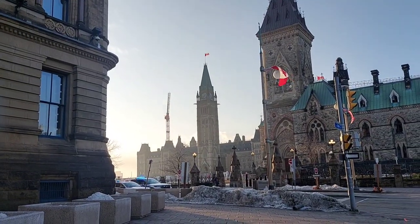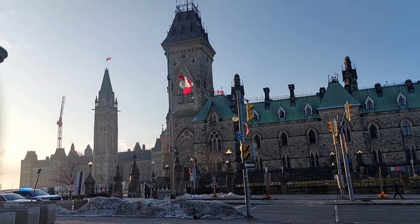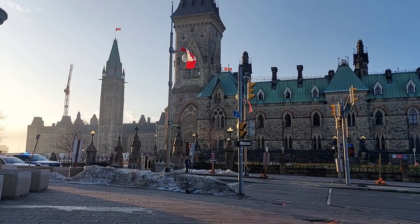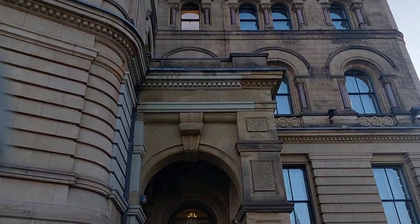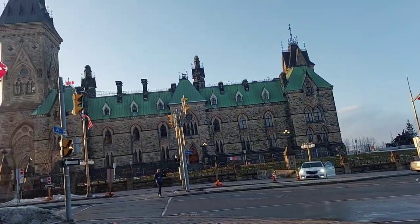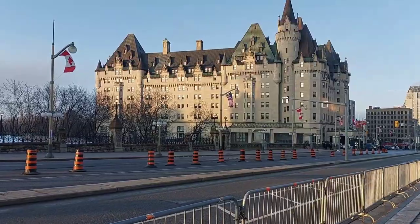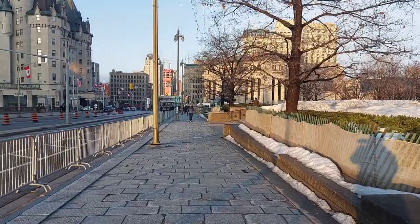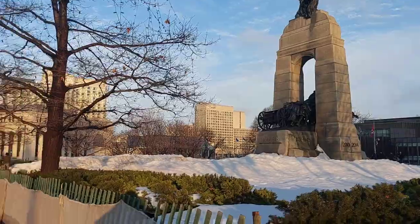It's the Parliament of Canada. In the summer, I did a tour inside. In the summer again, I will go in the Senate. But you can take photos inside, but you're not allowed to record. So this is the office of the Prime Minister. And up that stretch, that's where they call Parliament Hill. If you ever visit Ottawa, these are some of the places you need to check out. Parliament Hill. You need to visit that.